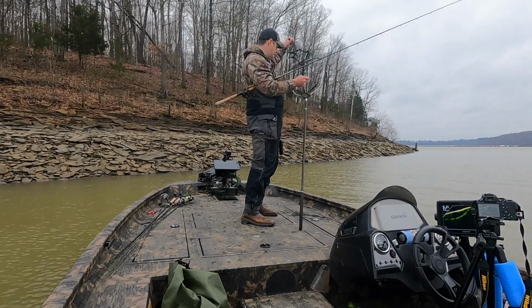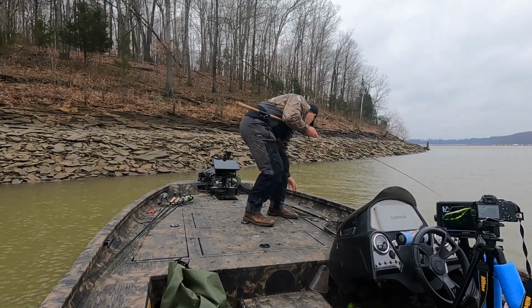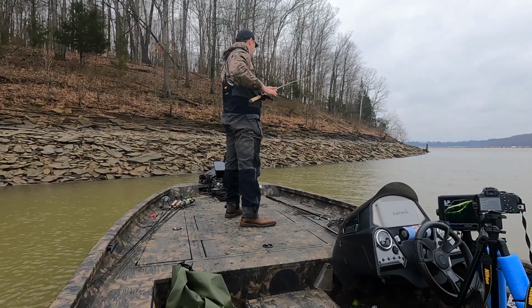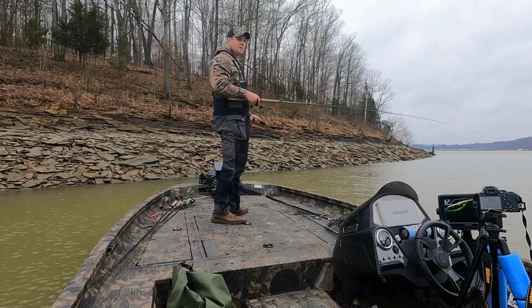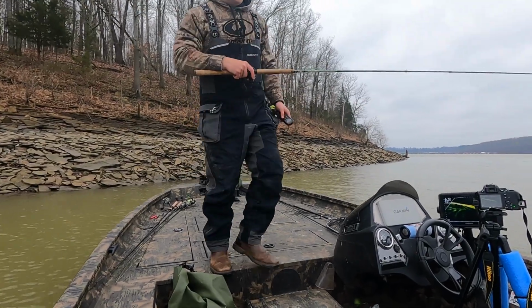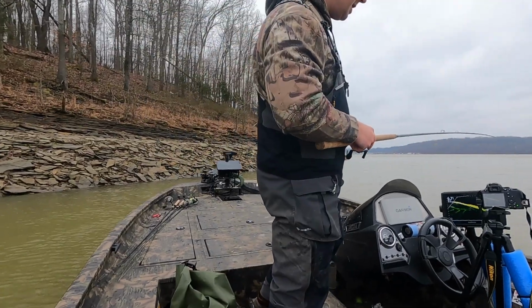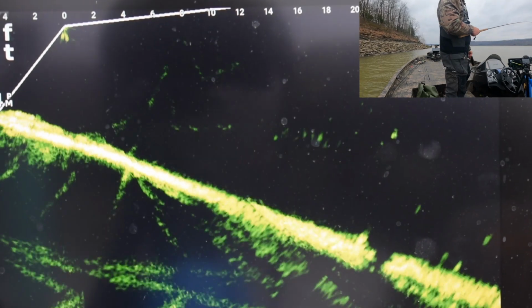There we go. I actually thought that was going to be a little larger, but it's just a white bass. But you could see it was chomping on that food. You always want to be somewhere where the food's at. Fish like to eat. Look at all that bait. Ton of bait.